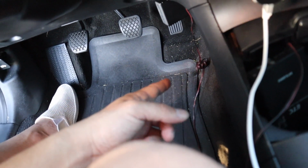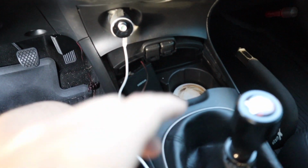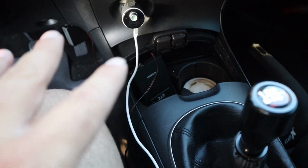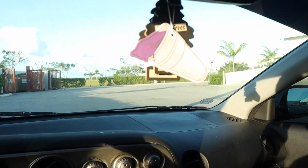And I'm currently in the process of installing, as you guys can see the wires there, the little Toe box that you guys can see there from the EK that I had, where I'm just kind of installing it and finding a place to put it. Other than that, the interior is pretty much stock. There's nothing to it.